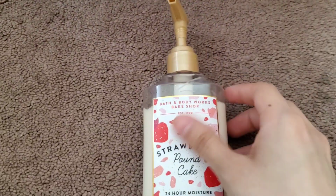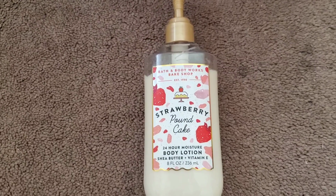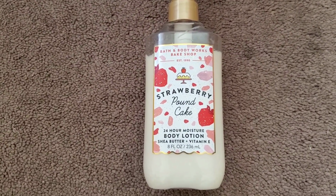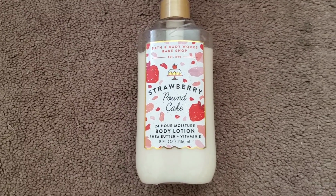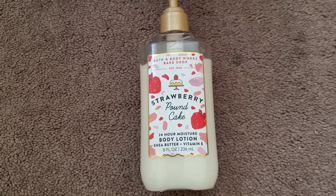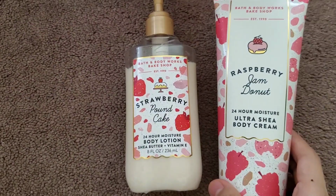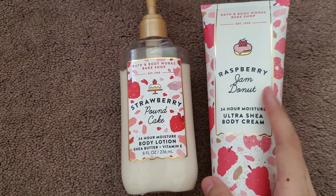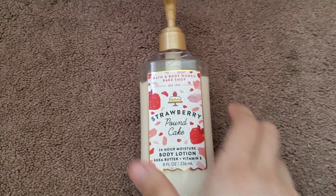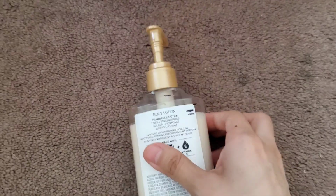Also, there is one body care item that I'm going to retire from my project. Since I'm adding so many hand creams, I'm going to take out the strawberry pound cake. This is also from the 2021 collection, so it's not as old as, let's say, these Easter scents. And since I want to focus on the body cream, I feel like this would typically go bad before the lotion does.